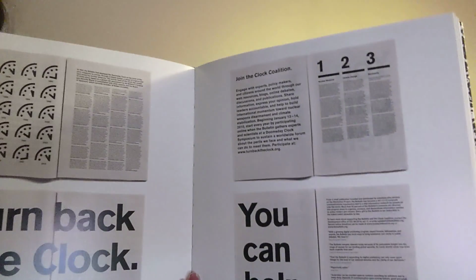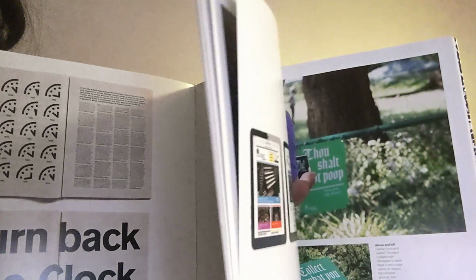So here's what the book looks like without the flap. It has a pretty cool pattern. You can see it's pretty thick and relatively heavy. And I really like a lot of the logo designs in here. I think a lot of them are very clever. So I'm gonna skip to the logo section, and we're gonna take a look at some of those.